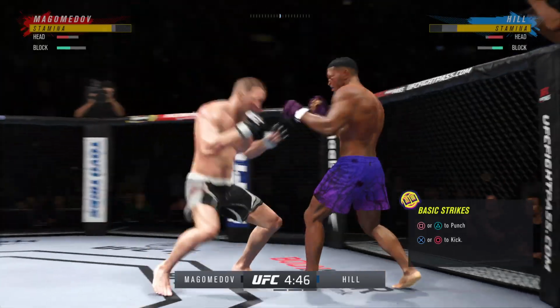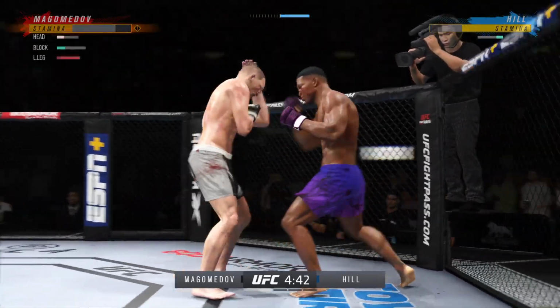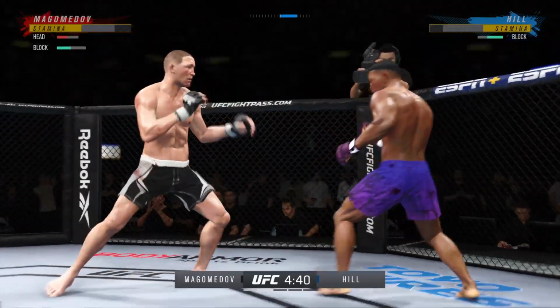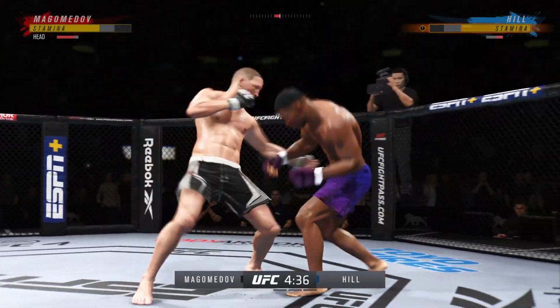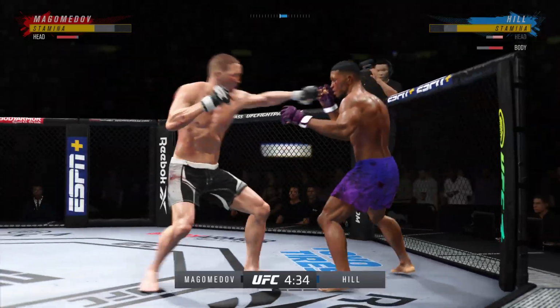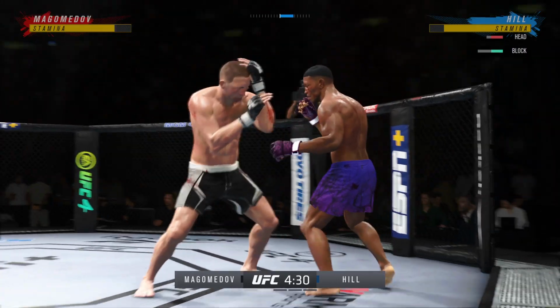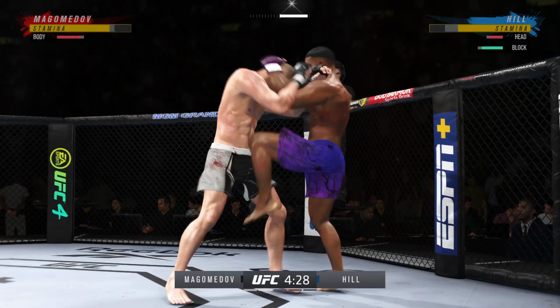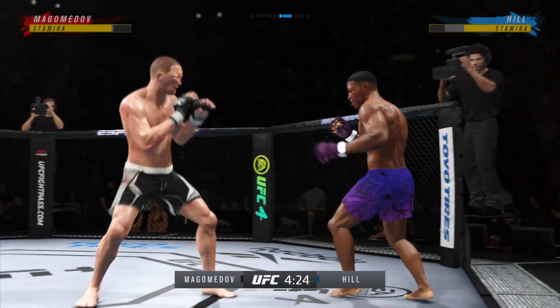Oh, straight right. He's throwing everything. Oh. He didn't like that left hand. Oh, he might be out. Oh! Oh, big left. What a fantastic strike to throw at the exact right moment. He deserves this moment. Go finish this fight. And they separate.